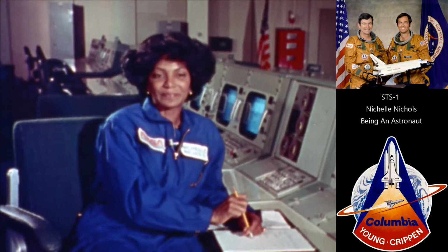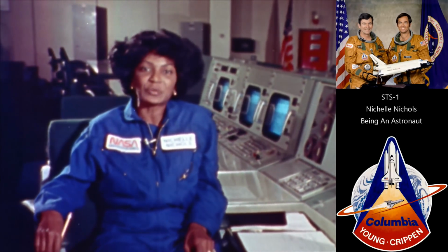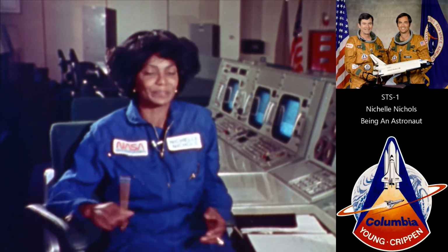Hi, I'm Nichelle Nichols, but I still feel a little bit like Lieutenant Uhura on the Starship Enterprise. You know, now there's a 20th century Enterprise, an actual space vehicle built by NASA and designed to put us in the business of space, not merely space exploration.